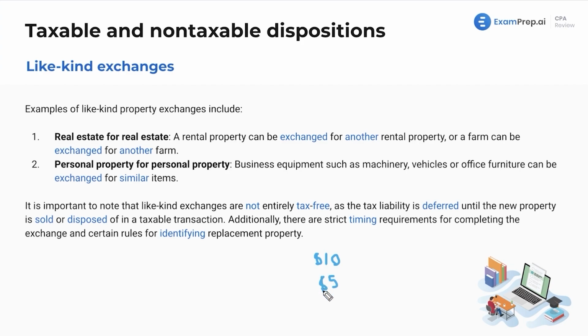That's the concept of deferred tax, something that comes up a lot throughout the exam, and I'm always going to make examples here and make sure we understand what's going on. So it's deferred until the new property is sold or disposed of in a taxable transaction. Obviously, if you keep doing like-kind exchanges, then you can theoretically go on and never have any tax recognition, but that's not really anything we'll see in the exam.